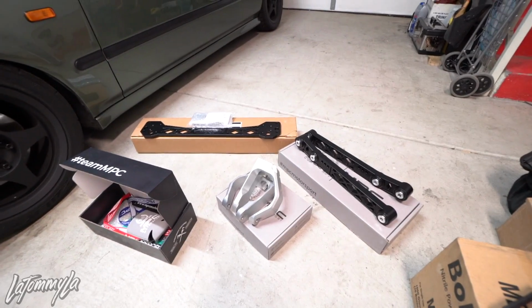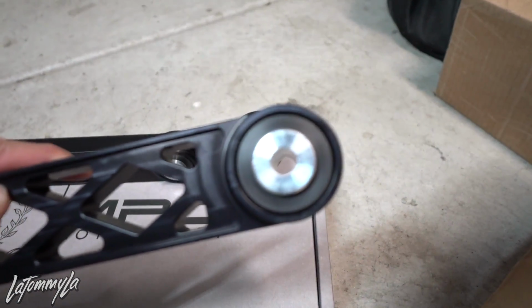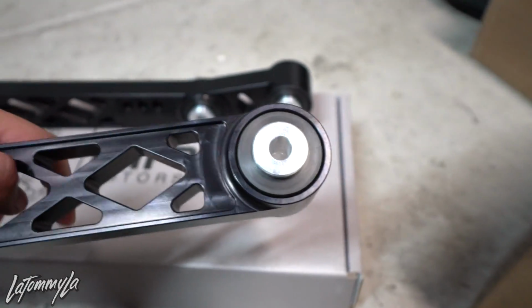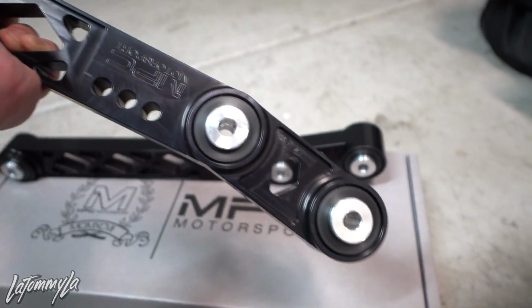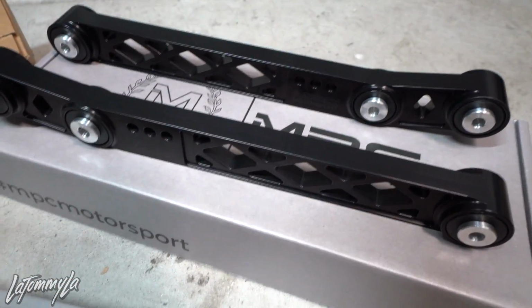Yeah, super happy. I also forgot to mention, these bushings on the lower control arms are Energy Suspension, so they did use really good bushings. Okay, back to installing the forks.